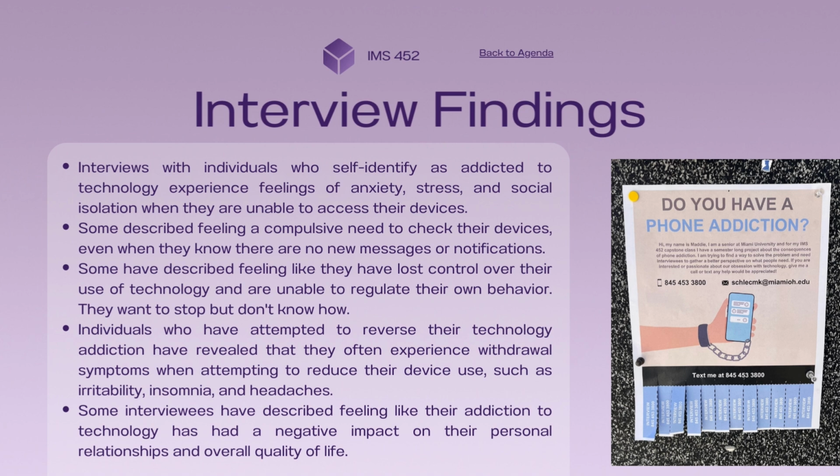Some even described a feeling of having lost control over their use of technology. They want to stop it, so there's an awareness, there's a want, but they really just don't know how. They've tried multiple different attempts, but nothing has really worked. This can lead to, they said, irritability, insomnia, and even headaches. One girl that I talked to who gamed for loads and loads of hours said that when she was getting off of the device, she experienced a lot of those symptoms.